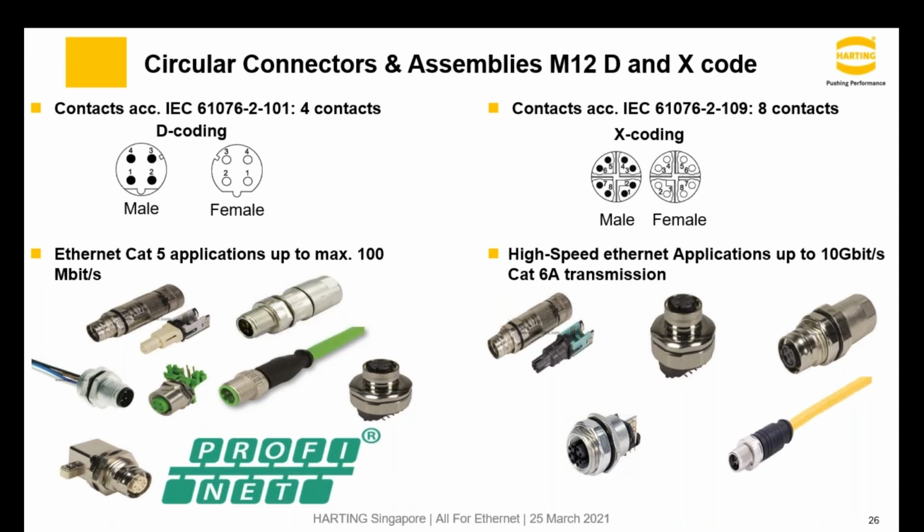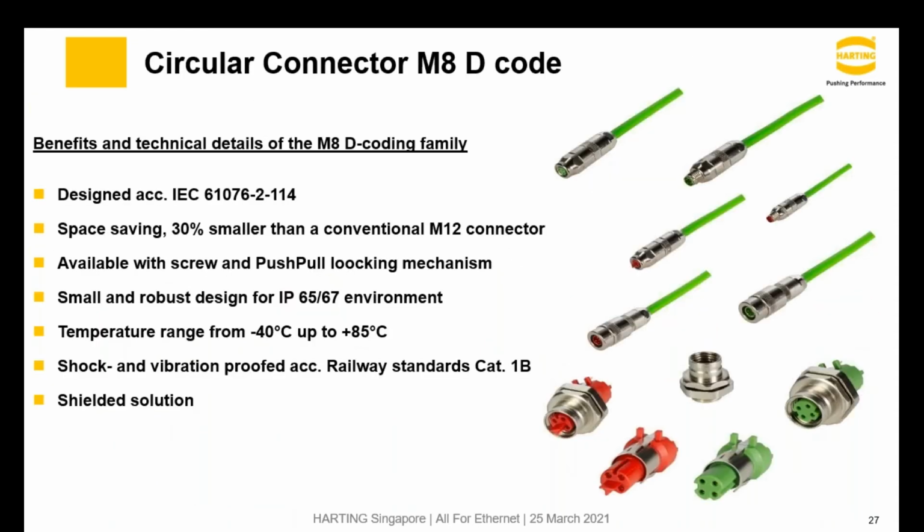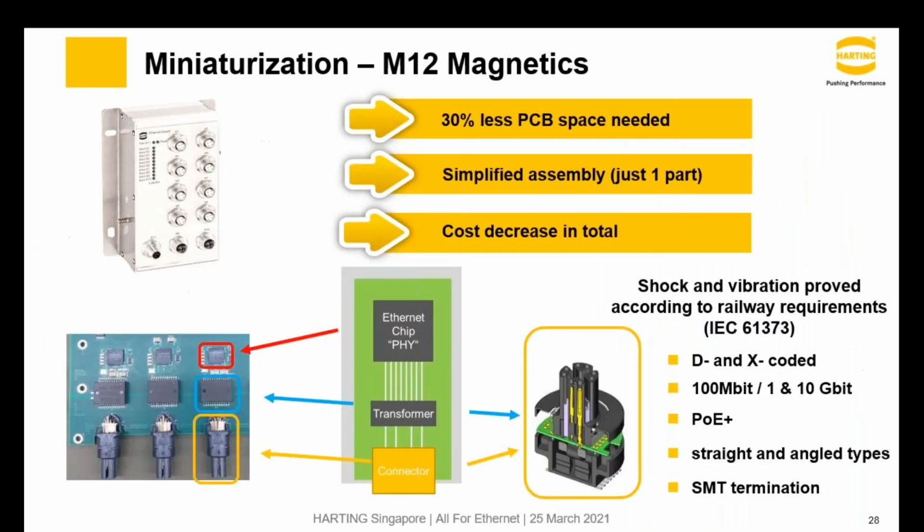Beyond the M12, today's topic is also on the direction of miniaturization of devices, so that we can save more space and fit into many applications jam-packed with more features. With the M8, as per the current landscape, we have the D-coded solution, and as compared to M12, it offers a good 30% space saving. Despite being small, it is well positioned and tested for shock and vibration proofing, good for the railway and transportation industry. And one new product coming from HARTING is the M12 magnetic.